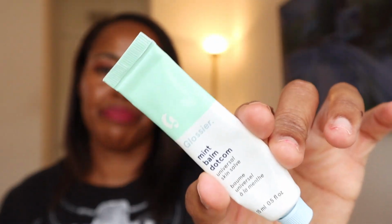The Mint Balm Dotcom. This is their lip balm. Almost done with it. Well, probably got another month's worth. This is the lip balm I will be repurchasing again. I will get mint again, and I think they have other flavors too, so I'll probably get their 2-pack to get a good savings.